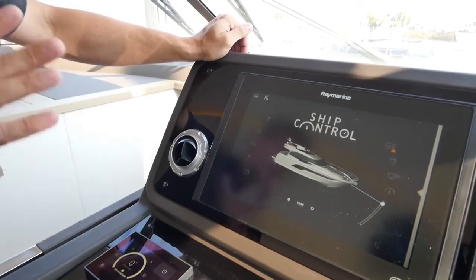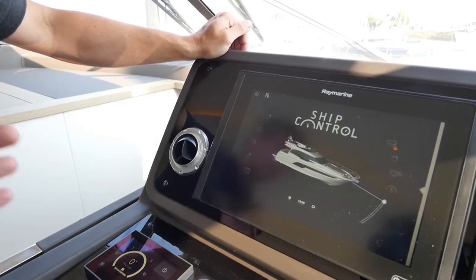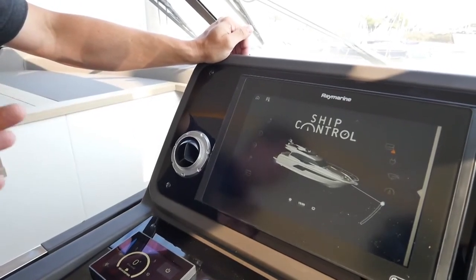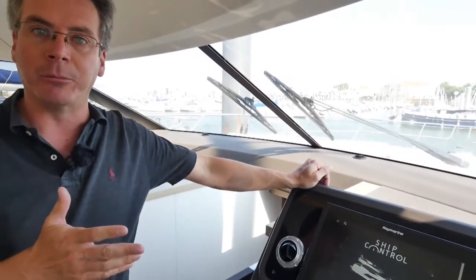And as I said before, this can all be outputted via Wi-Fi to a tablet or a smartphone, which allows you to sit in the cabin and control the boat, look at all of the systems on board, turn on the air conditioning, run the generator, turn up the music on the flybridge. So really everything at your fingertips on the boat.